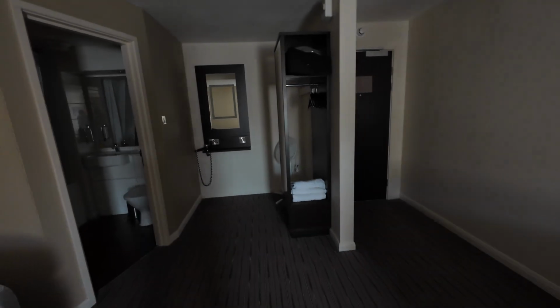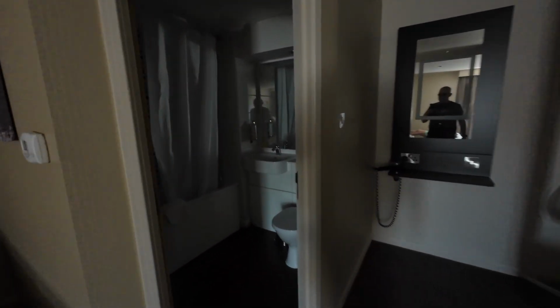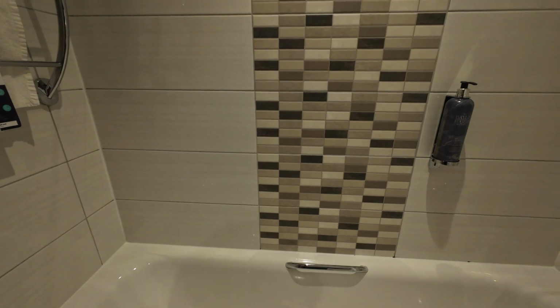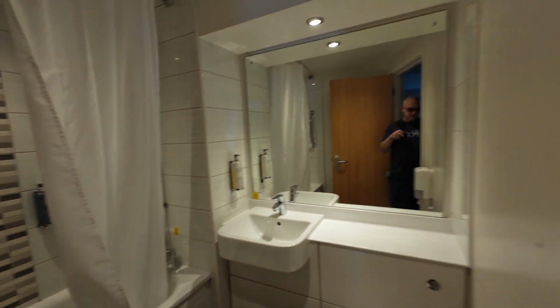It's actually a massive room, this one, compared to some of the ones we've been in. Looks like it's had a refurb as well, this one. But yeah, it's alright, does the job. We're only here for one night only, in Blackpool.